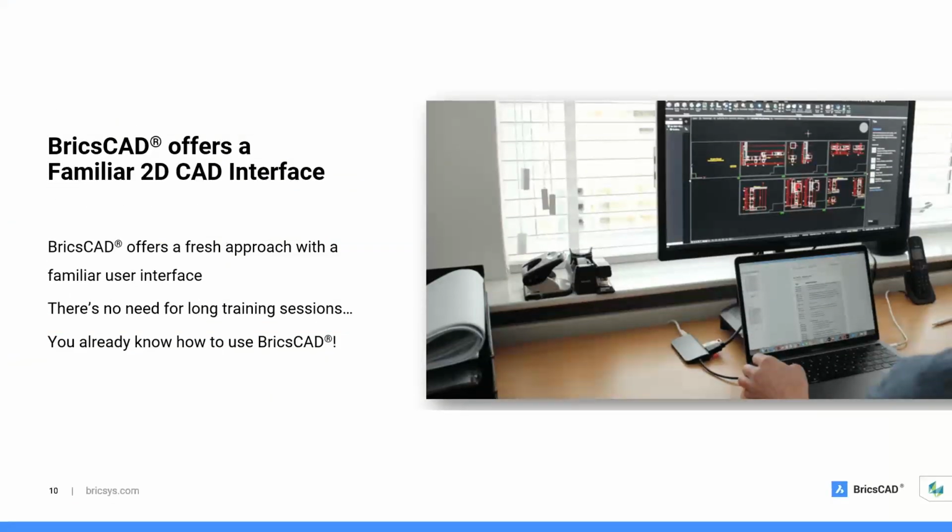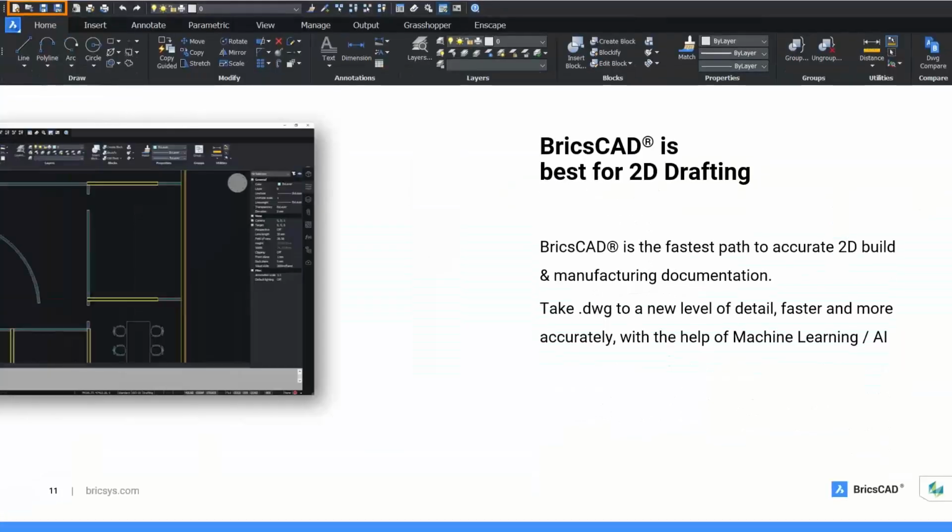So just to go on here, we have BricsCAD offering a familiar 2D CAD interface, which is a fresh approach in terms of how we do our workflow and process, but everything will still be familiar in terms of using the software. So there's no need for long training sessions. You already know how to use BricsCAD actually, if you've been in the industry for a while.